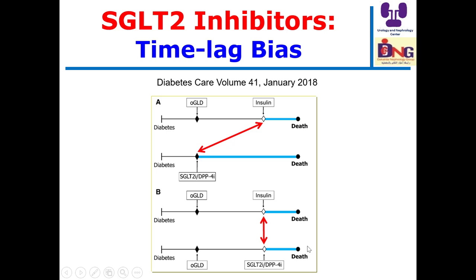So the survival advantage here of using a sodium glucose cotransporter 2 inhibitor is biased because we use them early in the disease, and this is late in the disease. So these are two different phases of the disease. For the comparison to be a fact and true, we should look at the disease in the same point of evolution. But if you start the drug in the late evolution of the disease, and then start another drug in early stages, the survival advantage is because of using the drug in early stages of disease and not because of the drug itself. So this is time lag bias.